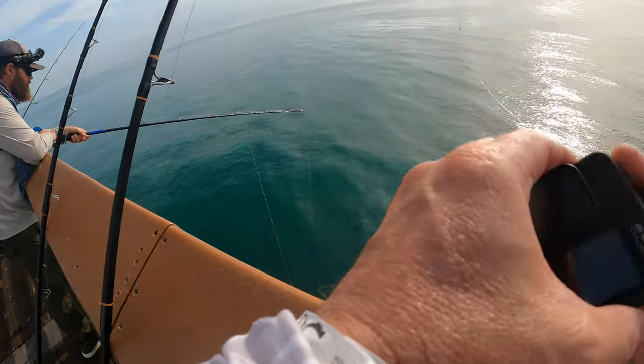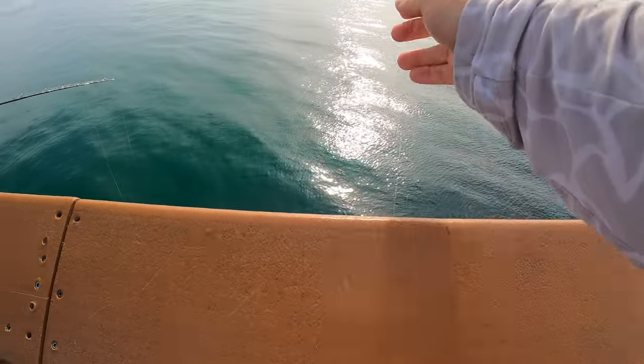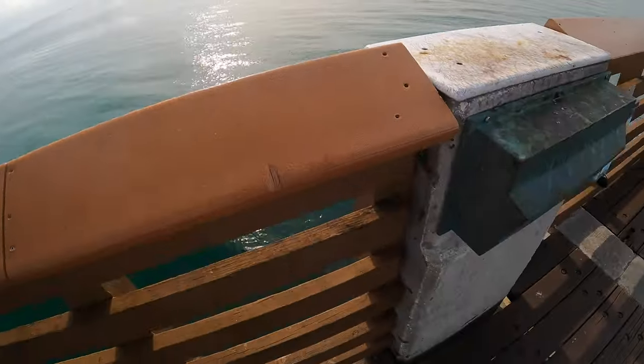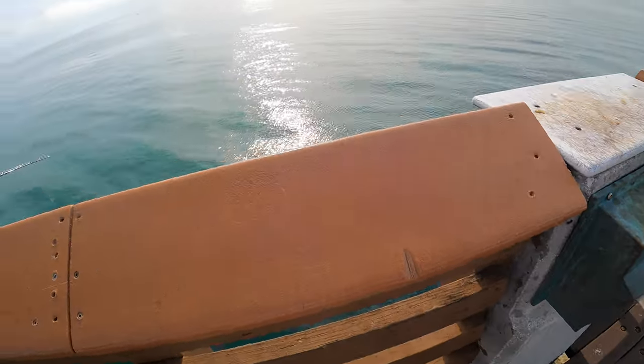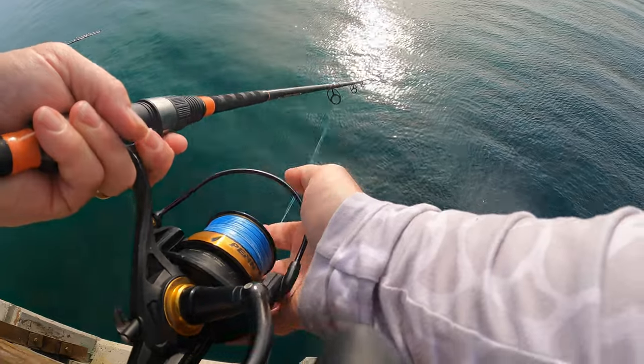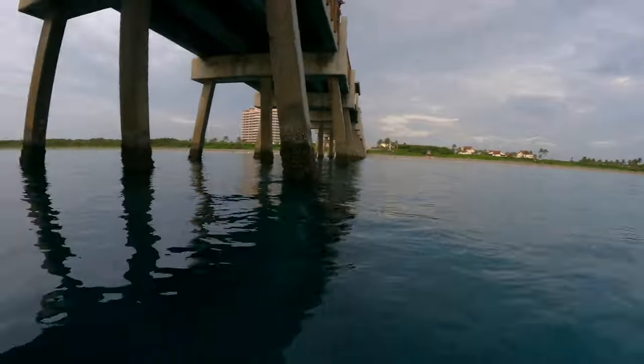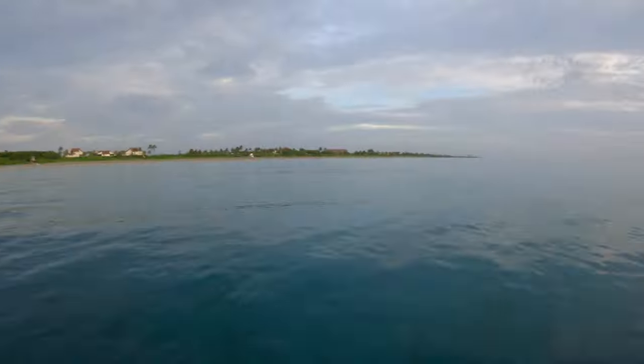The fishing this first morning was completely dead, so I decided to go ahead and drop the GoPro. We knew there were a lot of snook around the pier. We could see some, but we had no idea what was going on underneath the pier. So I ventured all around the pier, went and dropped it in all different corners, and I was completely blown away by what I found.